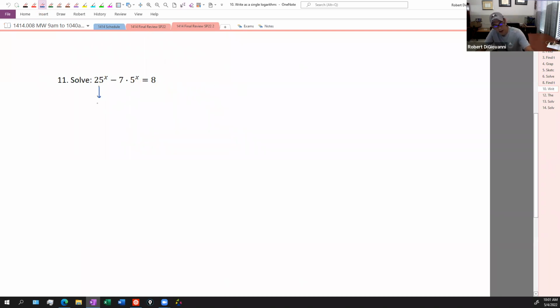So I have to realize that this is 5 squared to the x minus 7 times 5 to the x minus 8 equals 0. I'm going to bring that 8 over to the left-hand side. And the reason I brought it to the left-hand side is because I'm recognizing here that 5 squared to the x is the same as 5 to the x squared. These are identical. And so this looks a lot like a quadratic.